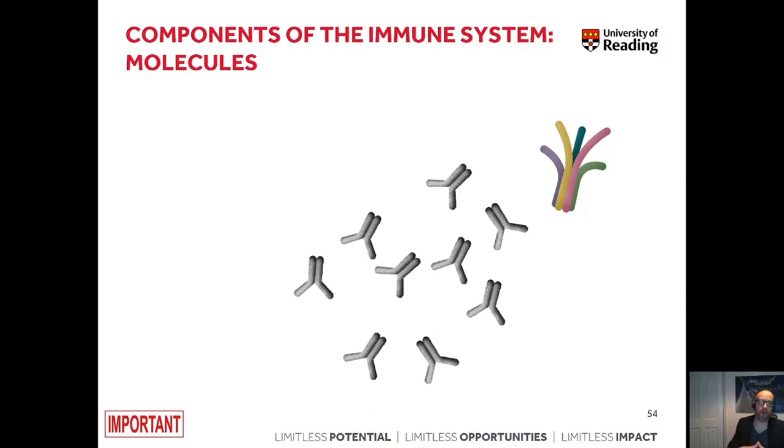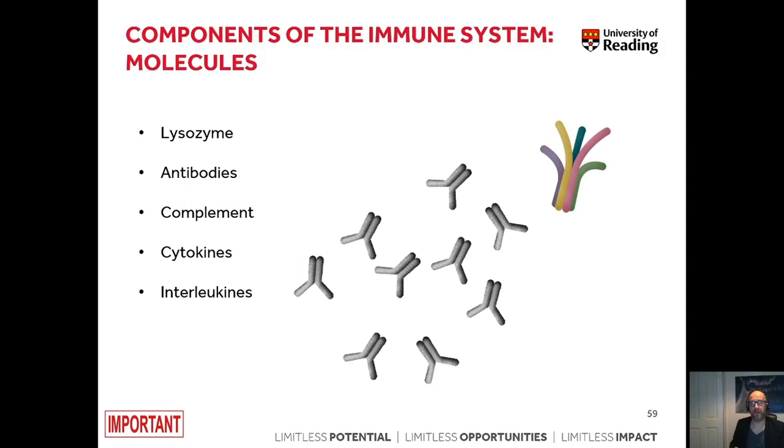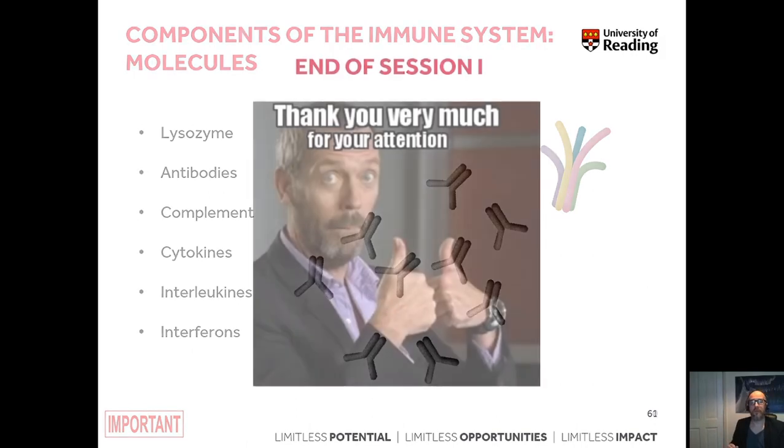In addition to cellular components of the immune system, there are also molecules contributing to the immunity, including lysozyme, antibodies, and the complement system. In addition to those three molecules, cytokines play a very important role in the immune system, and I hope that some of you remember what cytokines actually are. Cytokines are messenger molecules activating certain signal transduction pathways in the cells. In addition to cytokines, interleukins play an important role in the immune system, and also interferons.